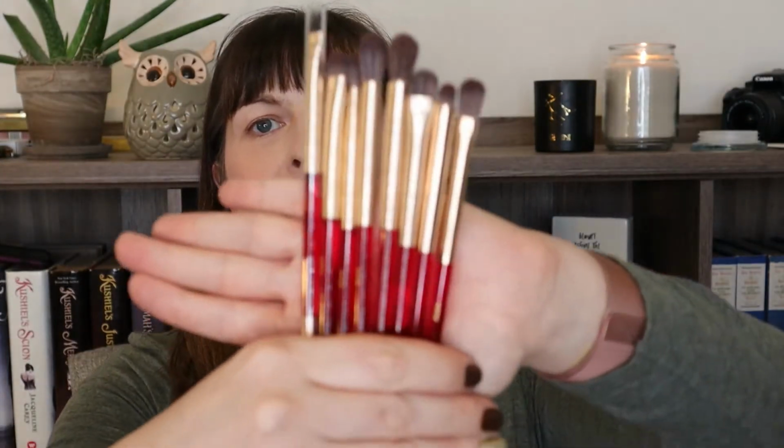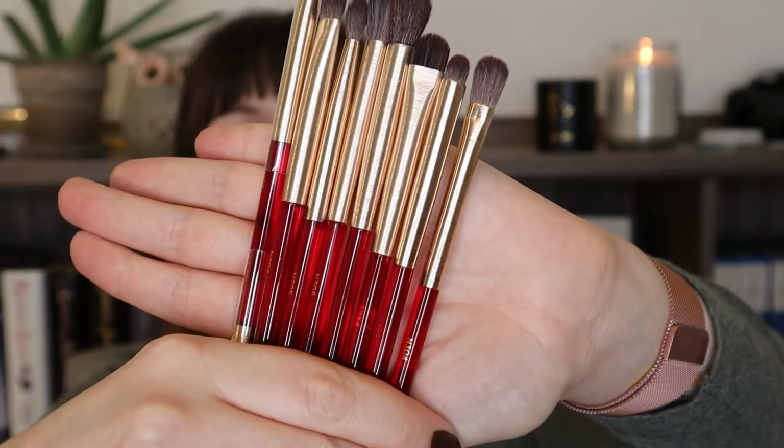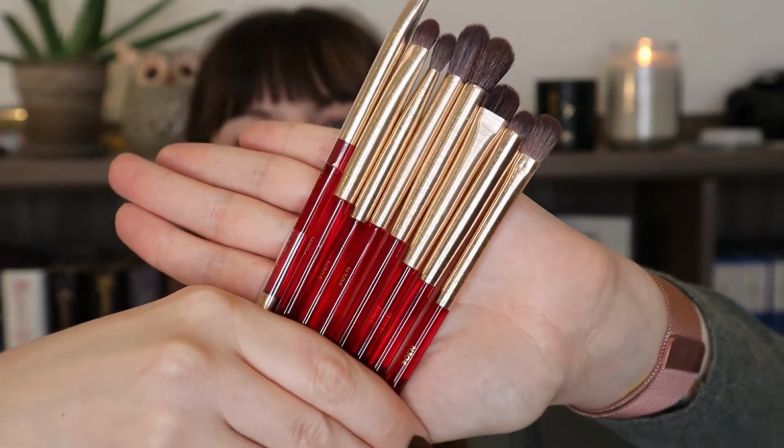So I'm going to take just a minute, pull everything out of its packaging, and then we'll take a look at all of the brushes. All right, so the brushes are all opened up, and this is what they look like. They are really, really pretty.